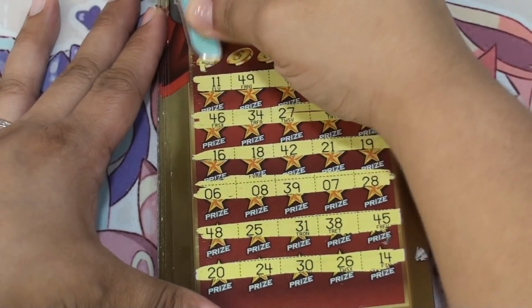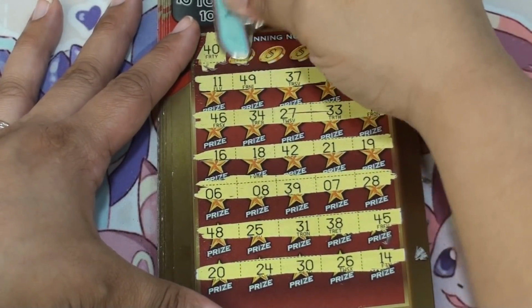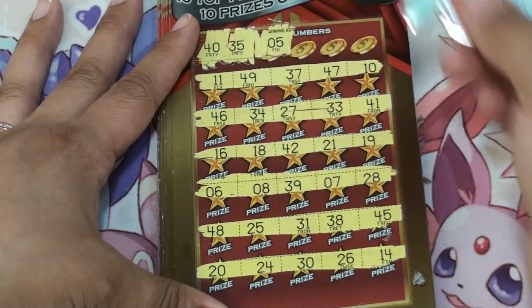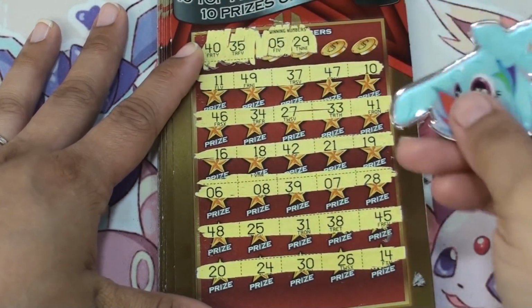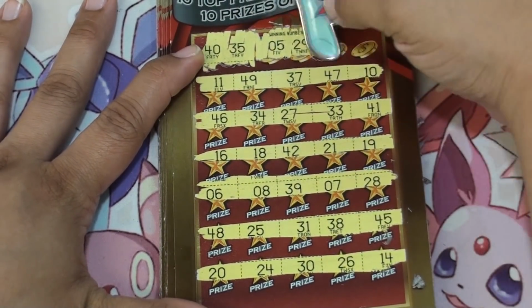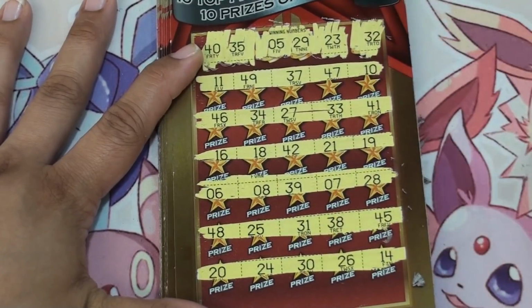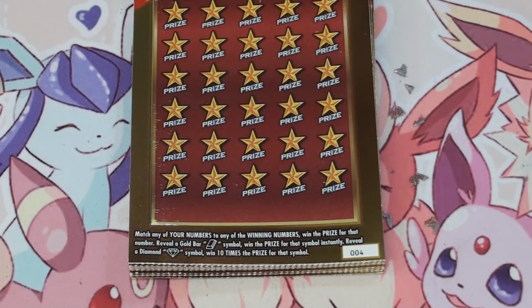Okay, winning numbers are 40. We don't have a 40. 35. No 35. 5. Nope. 29. Don't see 23, 32. Ticket 4.